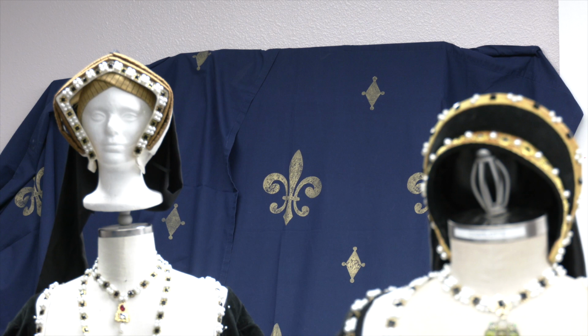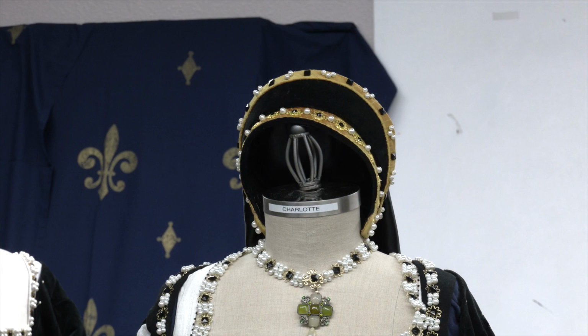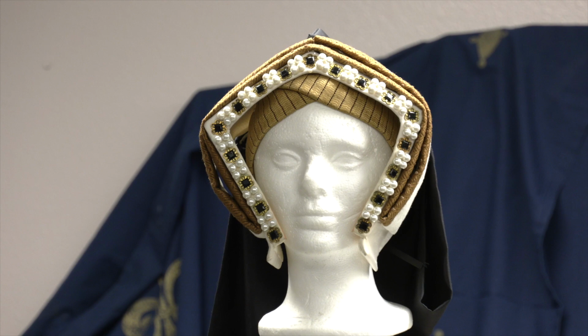Henry's mother wore them. Then Catherine of Aragon wore them, and then Jane Seymour wore them. Anne Boleyn, who's in between Catherine of Aragon and Jane, wore the French hood. She brought that with her when she came from France. They had been around, but she's really what made them popular.